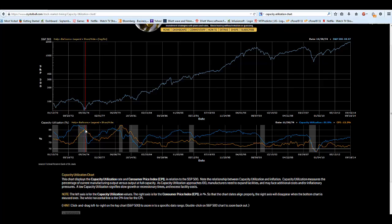And you can see it peaked out there right around 12%. CPI around 12%. It happened again here in the late 70s, breaking 85 there, and you can see interest rates, which were around 6 or 7%, went all the way to 14, almost 15%. All right, so where we are currently, capacity utilization is low, and that's a sign of slow growth, recessions, things like that.